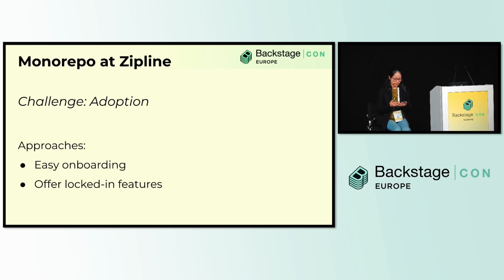So the first thing is we ask how to make adoption easier, and we focus on two main strategies. The first one is we try to make the onboarding experience as easy and smooth as possible, so we can lock in developers in the first 10 minutes. And secondly, we try to identify very attractive features, something that developers may have a hard time to set up and use, and we try to develop these features to come out of the box in the Monorepo, so that we can attract more customers to onboard with us.